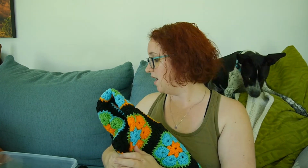That was one that I could have thrown all these squares away, or I could just assemble them and be done with it. So I chose to assemble them and get it over with. Its size shrank from the original plan, which was like a blanket, but I am a-okay with that.